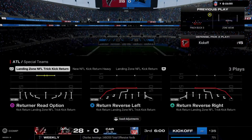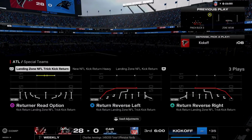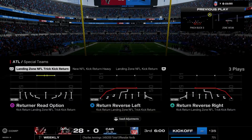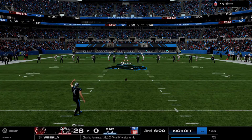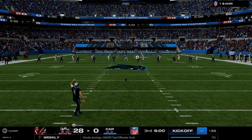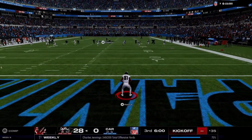All right, Coach. Thank you. 2 very different halftime speeches by these head coaches, that's for sure, as we get set for half number 2. Very one-sided first half of action. Will we get a turnaround? Let's find out. The 3rd quarter is underway.